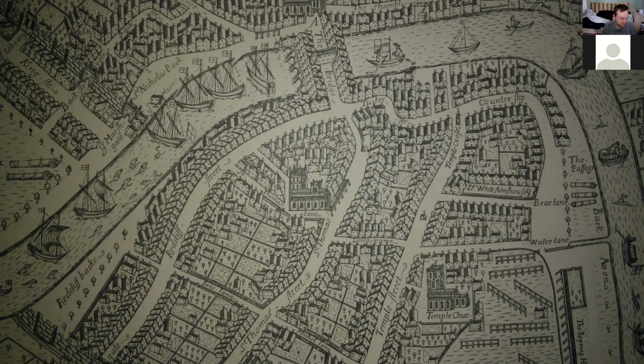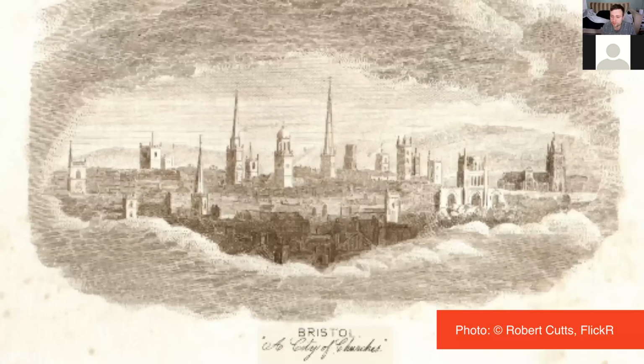But just so you can see, in the middle of the map is where St Thomas is, and you can see the old bridge there. You can also see Temple Church, which was bombed in the Second World War, and you can see another church at the top. On this slide, I'm sorry it's a bit blurry, this image is the only one I could find.